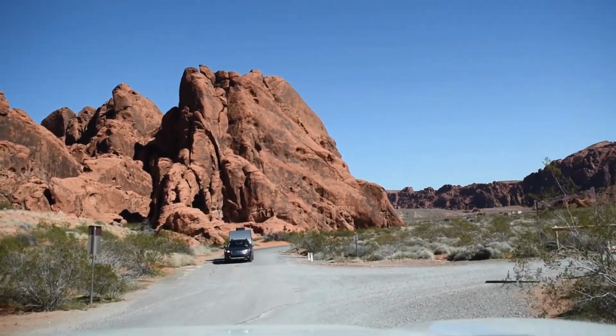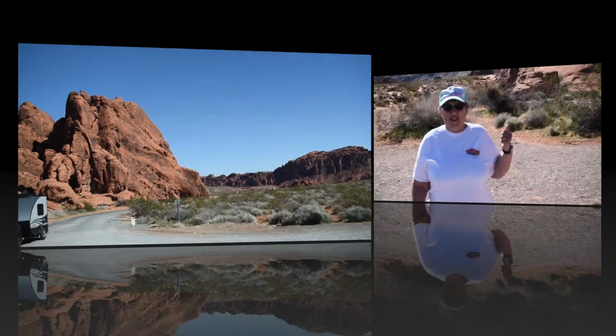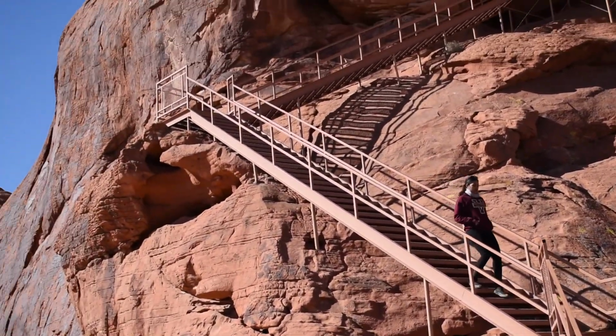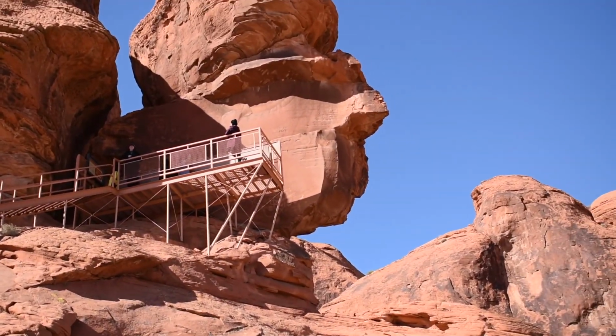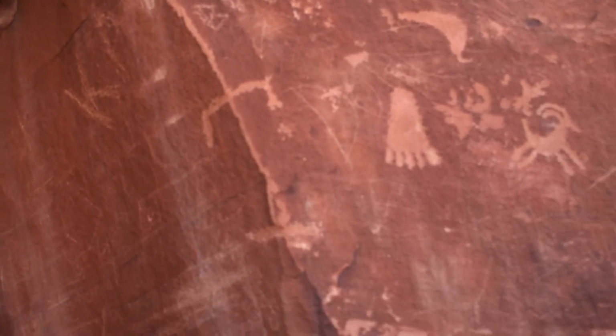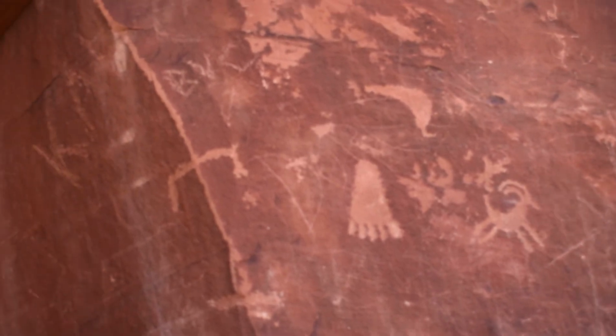I have to use this camera because the GoPro is acting up. The Atelia? Something like that. We don't know how it's pronounced. I'll put it in the caption. This is one of the most popular stops. It's near Ladle Rock. You climb the staircase to the viewing platform to view some of the petroglyphs carved into the rock. They're really well defined in the red sandstone, as you can see.